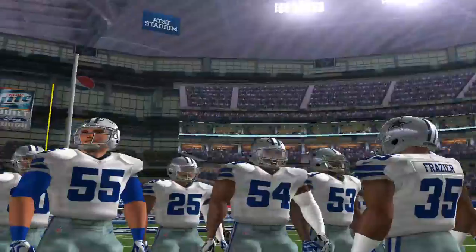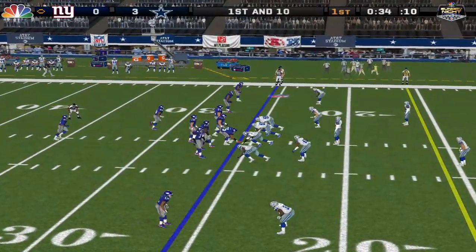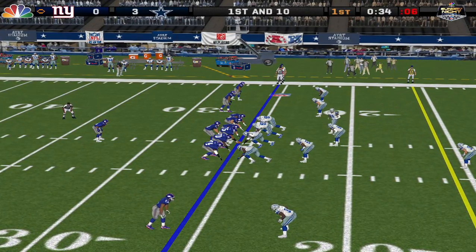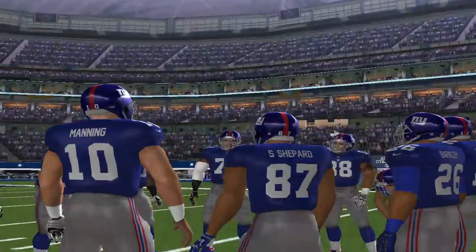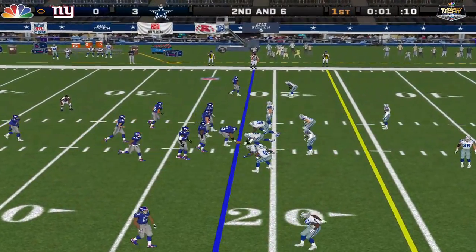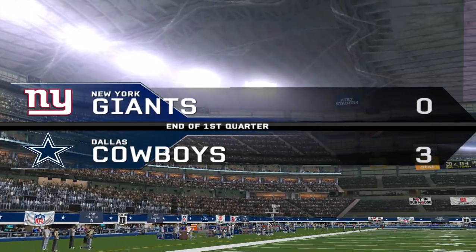The Giants scoop it up. They give it right back to them after the fumble on the punt return. I'll tell you, when you're returning a punt, your number one priority is to hold on to the ball. When your defense just made a good stand, and the offense is set to come in and make something happen, and you do something like that. 2nd and 6. On the play. So at the end of one, the score is 3-0.